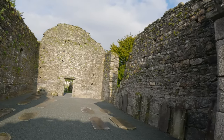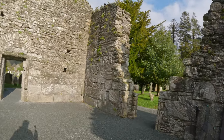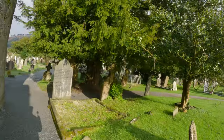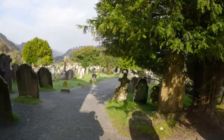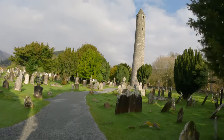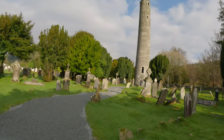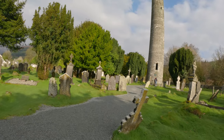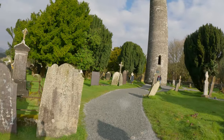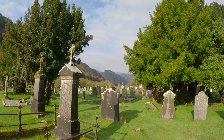Now I want to see the round tower, and then there's another smaller little building up there. Here's some more graveyard. It all surrounds the area. The round tower. Wonder if you can get into it. I don't know if the GoPro picks it up, but that's beautiful there, the mountains with the clouds at the top.